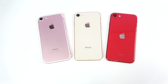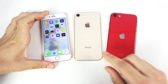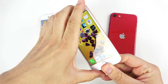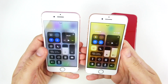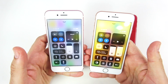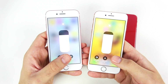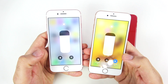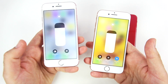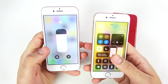And talking about the display differences, because here's where I'm like, okay, we should have seen a little bit of an upgrade here in 2020, because we all know that the 7 and the 8 have essentially the same display. It's the same brightness, it's the same resolution. And while there's no real complaints about these displays, we have True Tone here for the iPhone 8, which made it a little bit better. I feel like Apple could have put this in the iPhone 7 as well, but it made it a little bit better in switching between the different ambient brightness settings.